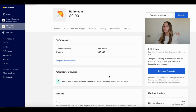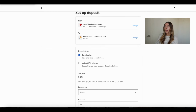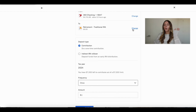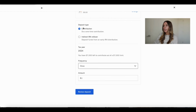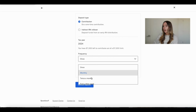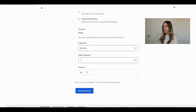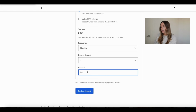So once you're inside of your account, like a Roth IRA account, we're going to set up the automation, and it is super easy on Betterment. All you have to do is hit automate your savings. To set up your deposit, you pick which account the money is going to come from. So it's going to come from a checking account, to go into your investment account, something like a Roth IRA account. The type is going to be a contribution. The frequency, you can do monthly, twice a week, every other week. We'll just do monthly for now on the first of the month, and then whatever amount you want to do.